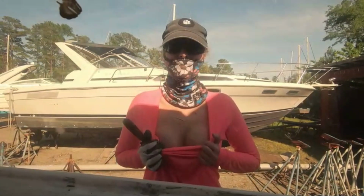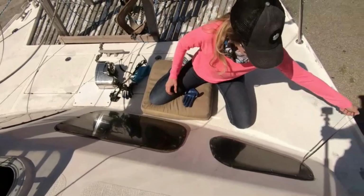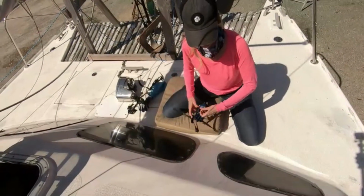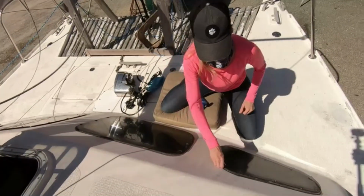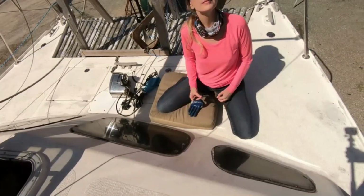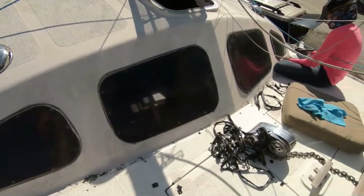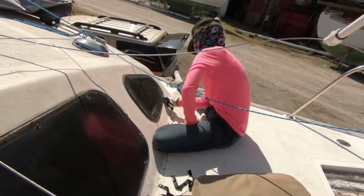After installing the new polycarbonate windows, the captain used some temporary electrical tape and a small bead of caulk, which I then removed and scraped down so we could have a nice clean surface before we put down what we hope is our final, or at least long-lasting, protection against any leaking.